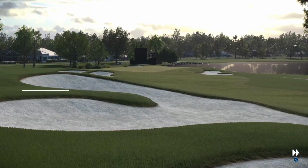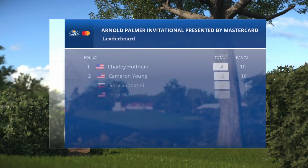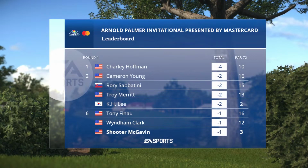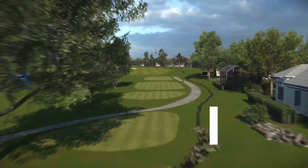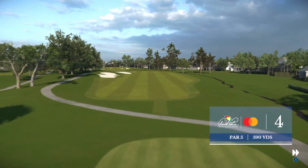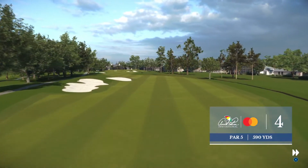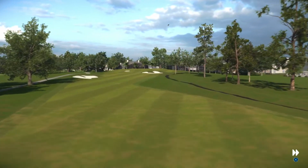Today, from the Bay Hill Club and Lodge, opening round coverage of the Arnold Palmer Invitational, presented by MasterCard. This is going to be a compelling 4 days of golf. A lot of storylines to follow as we move through the weekend, and we take a look at the leaderboard here in round one. Charlie Hoffman is the leader. He's off to a 4-under start.